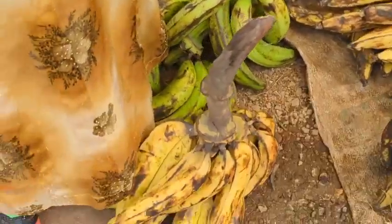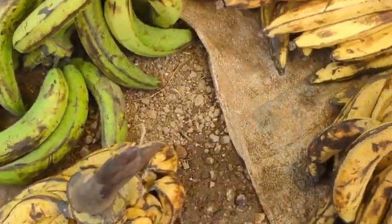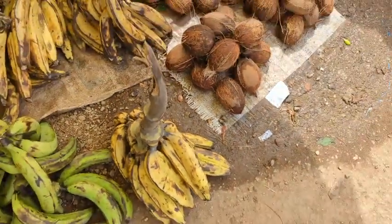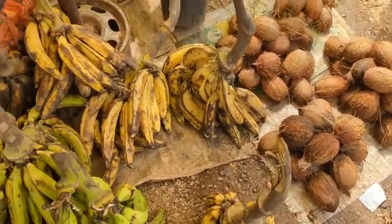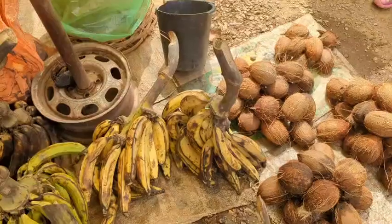What they sell plantain here? How much be this plantain? This white one. This one and how much? One. For waiting now. Two costs. 2,000. 2,000. They not real. See this one. That one no good.